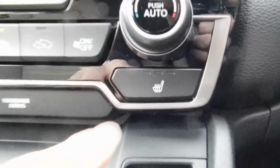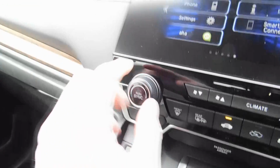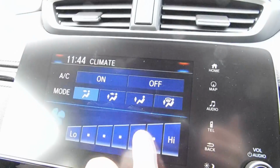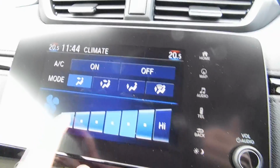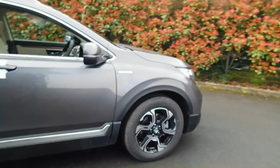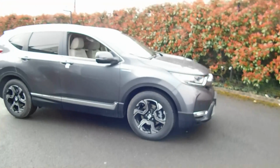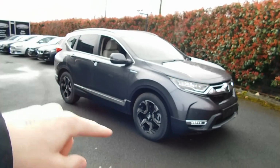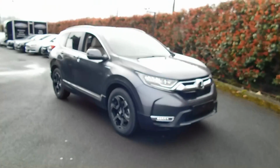Seats are also heated because we're in an Elegance. Dual zone climate control, so different temperatures on each side of the car, and then we've a separate climate menu, which again is all touch and swipe and all that kind of stuff as well. So after that, headlights are automatic, so when you meet traffic they actually dip. Wipers are automatic, so they come on when it rains. Safety wise, always driver, passenger, side airbags, curtain airbags, all the doors have side impact protection beams.